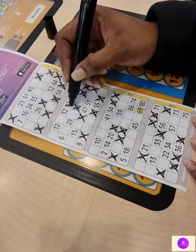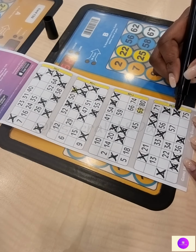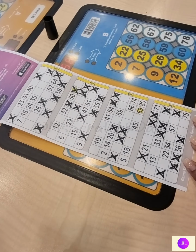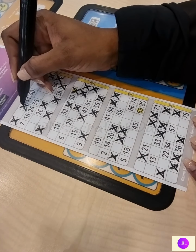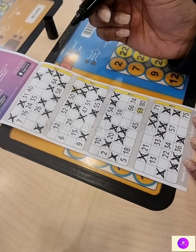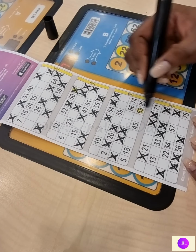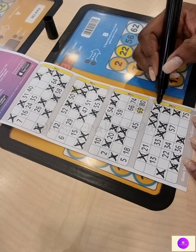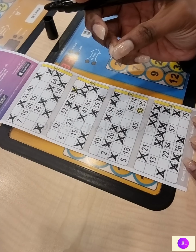4 and 2, 42. 7 and 3, 73. 5 and 6, 56. 2 and 3, 23. 5 and 2, 52. 4 and 1, 41. 1 and 4, 14. On its own, number 9. 7 and 1, 71. All the 3s, 33. Match winner, 53.